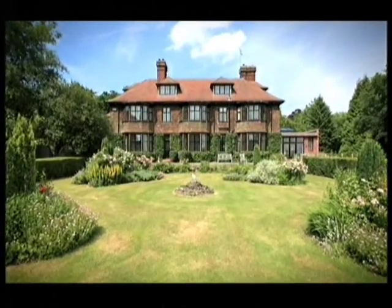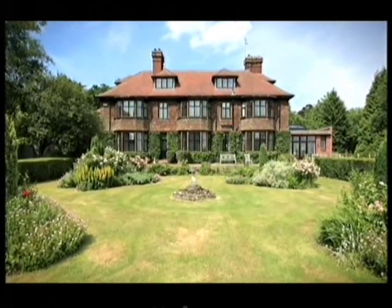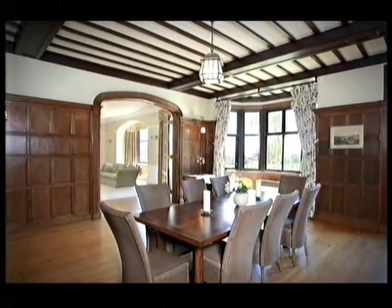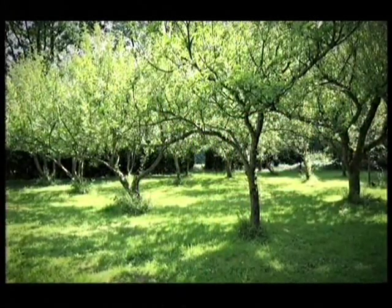And if you've won the lottery, then how about this £1.4 million 7-bedroom country house just outside Wadhurst? With 4 reception rooms, it's fit for a king, and the oak panelling will make you feel you've stepped back in time and soak up the sun in the glorious 2.75-acre gardens.